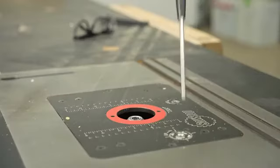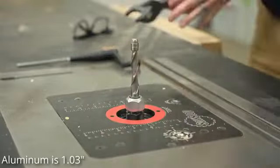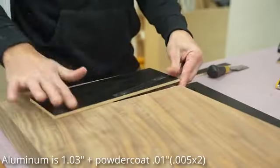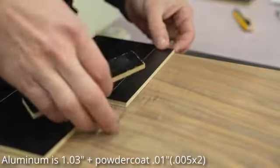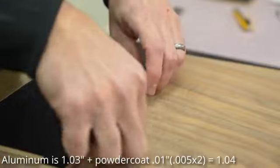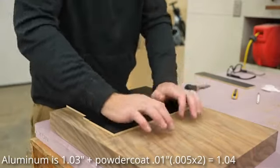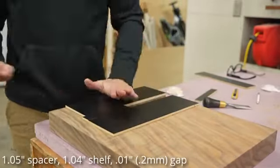To recap what I'm attempting to do if it wasn't clear so far, and I can't see a world in which that was clear how I explained it, my aluminum is 1.03 inches thick. The powder coat between the top and the bottom should be 0.01 inches thick for a total of 1.04. I'm cutting a spacer that is 1.05 inches, giving me a margin of error of 1/100th of an inch.